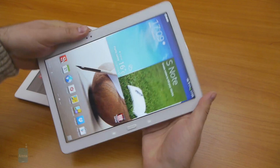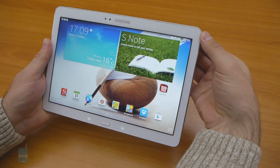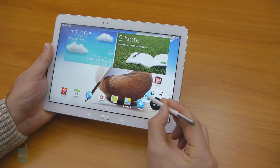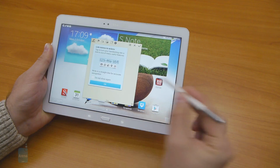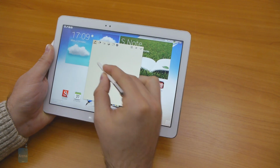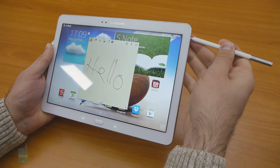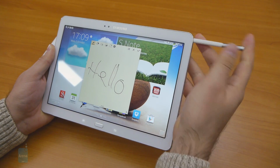Another advantage for the Samsung Galaxy Note 10.1 is that it comes bundled with the S Pen. That's a very precise and pressure-sensitive digital stylus. It is used for taking down handwritten notes, for drawing, and much more. It sits in its dedicated slot located on the tablet's side, so it's always with you whenever you need it.